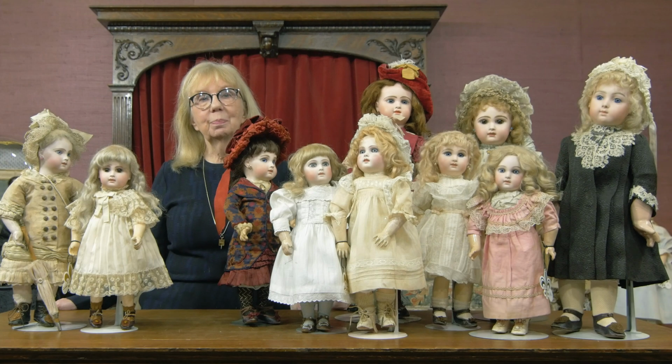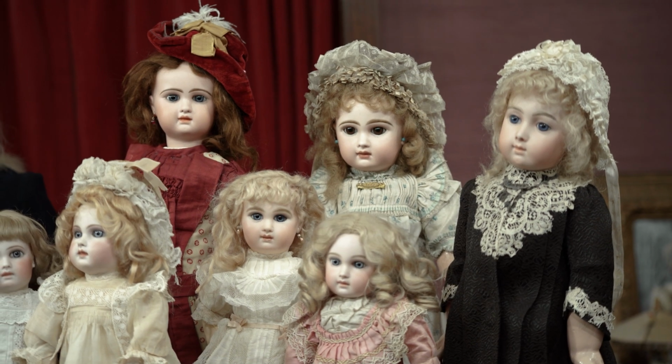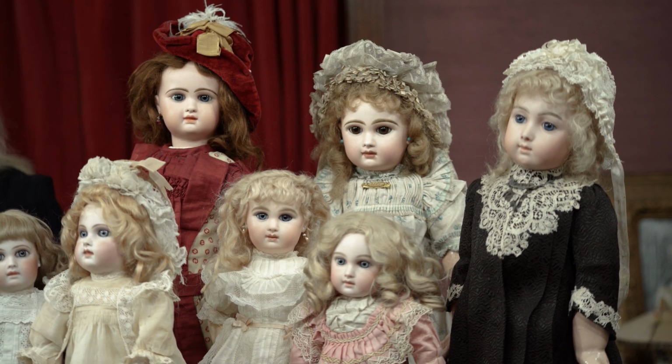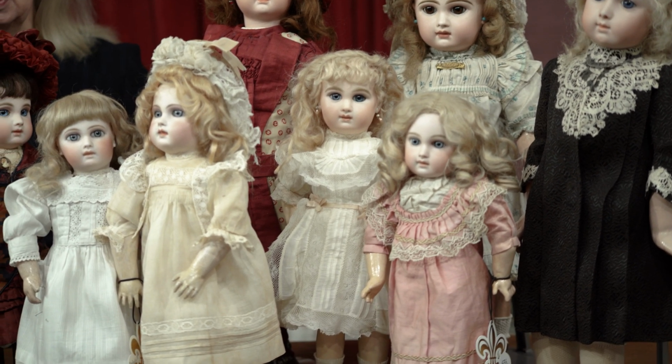Well, everyone loves a bébé Jumeau. How could you not? Jumeau controlled the doll industry in France for several decades, beginning with the work of his father with the beautiful early poupées, and then when Émile took over, becoming the age of the bébés. And he evolved through a period of time in which we find so many beautiful examples.